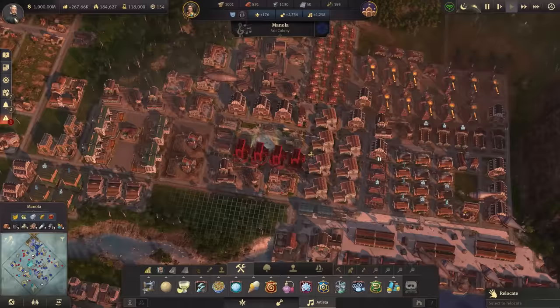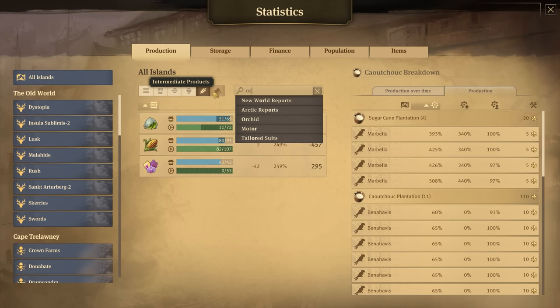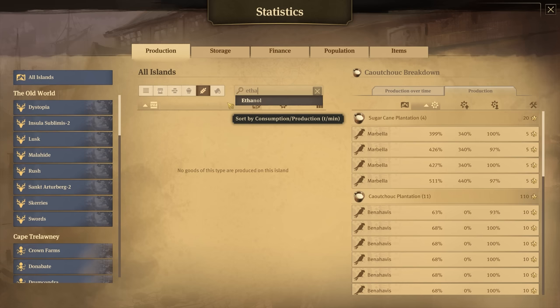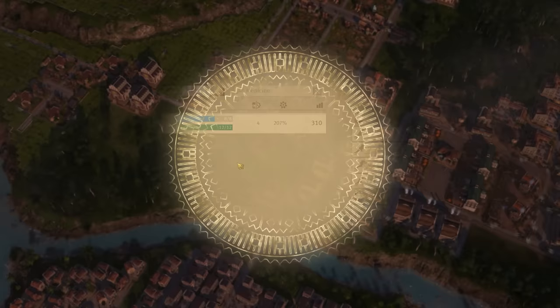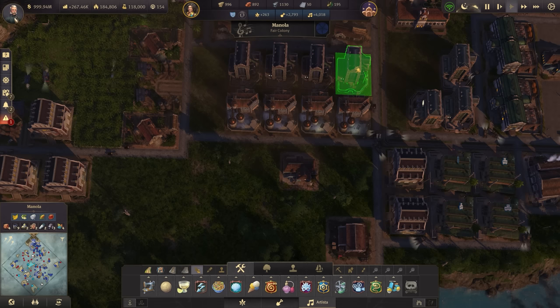There we go. We could just leave it, I guess. Herbs are still fine. Orchid's still fine. Ethanol should be fine. Yep. Well, then we'll leave it. We'll just leave it. Why the hell not? Because we don't really need this. There's no real drawback to it. We have the workforce for everything, so what's the big problem, you know?